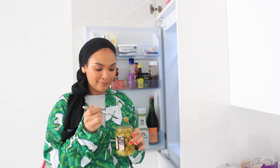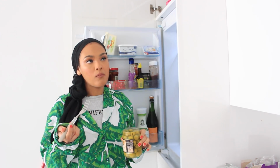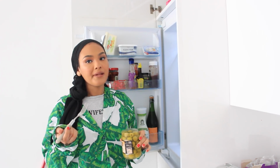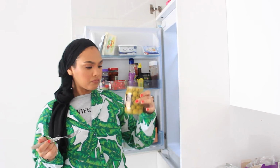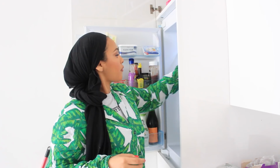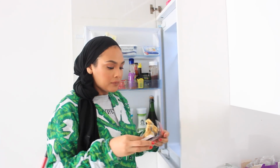This is a jar of olives that Amr brought home. I don't know why he brought home a random jar of olives, but you know what? They're actually the best olives I have ever eaten. So I was like, what? Okay. Then there's some dark chocolate in the fridge, so there's one piece left. I take a bite, put it back in the fridge, just because I know that annoys Amr.